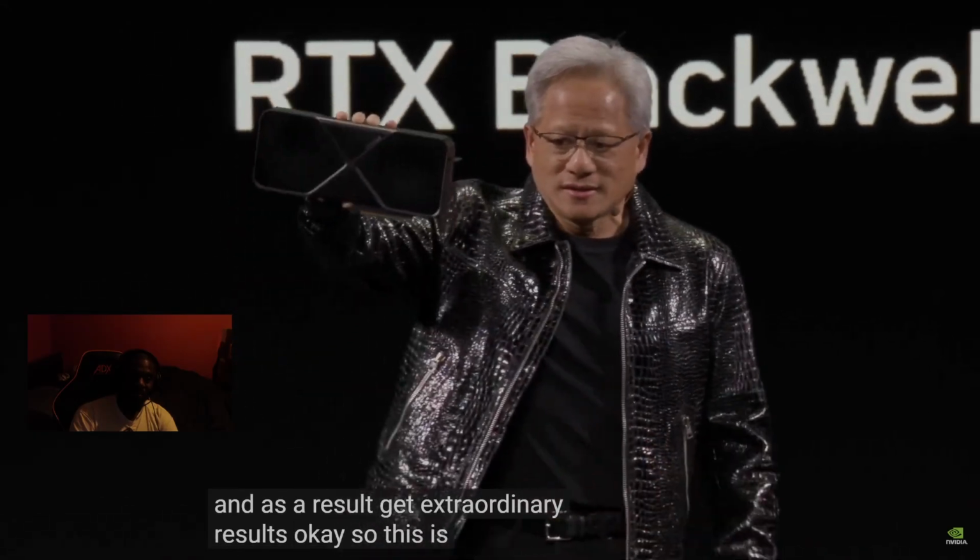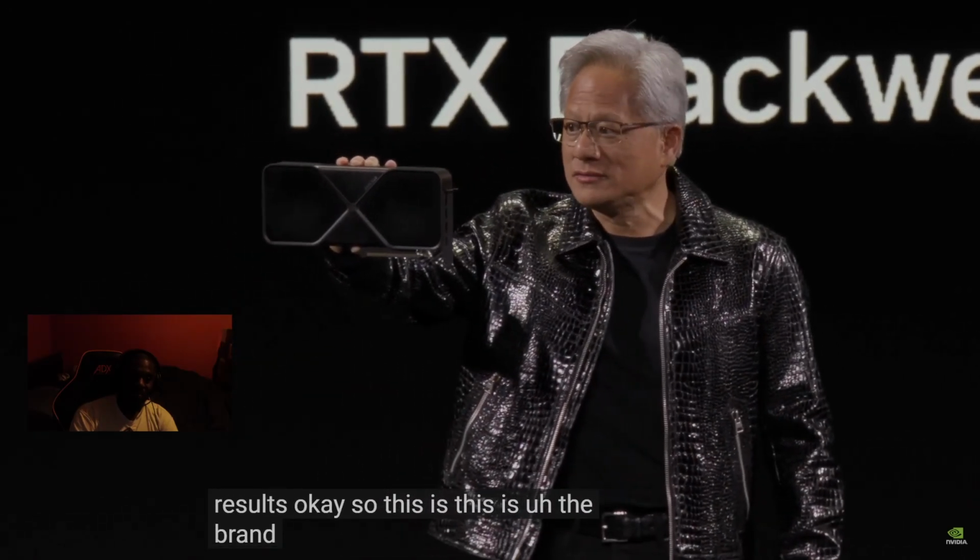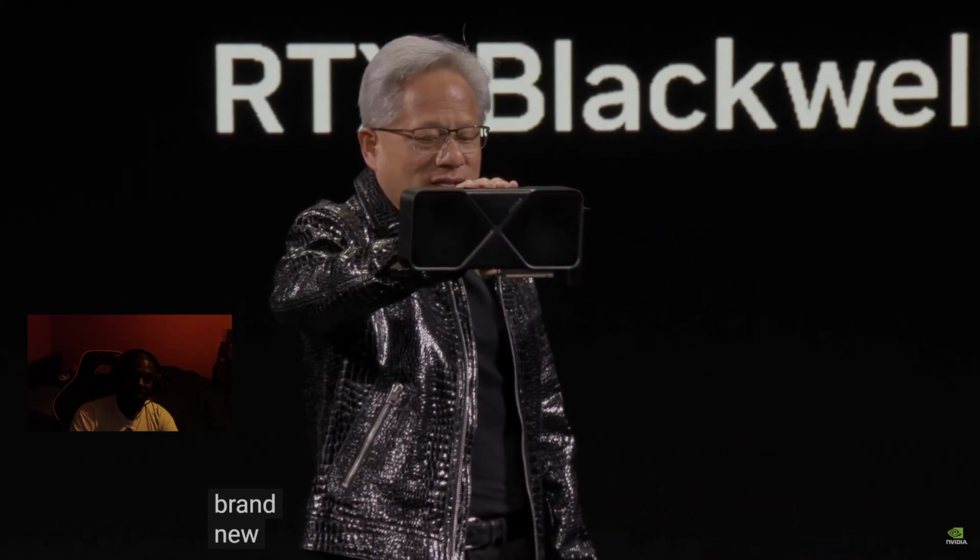Okay, so this is the brand new RTX Blackwell 5090.